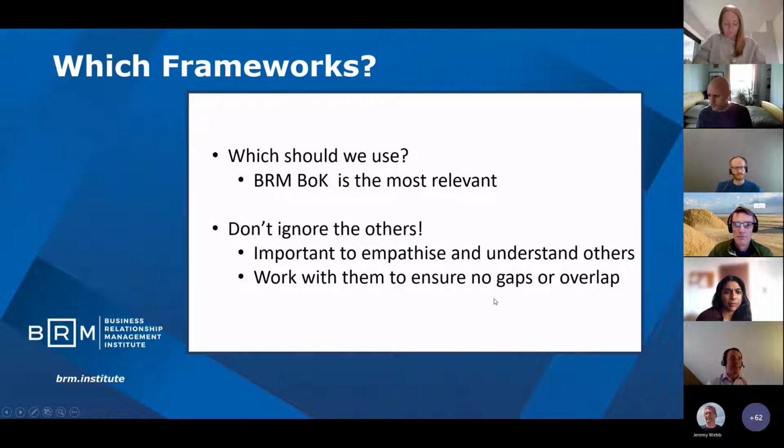So which framework should we use? Well, the BRM body of knowledge is the most relevant for us as BRMs. So that's probably the best starting point, but we shouldn't ignore the others. Because we work closely with the project management office, enterprise architects, delivery solution architects, all these different people, they might be concentrating on some of the other frameworks.